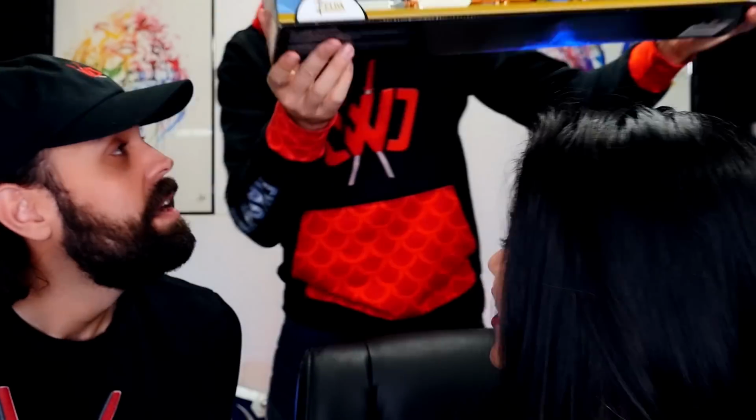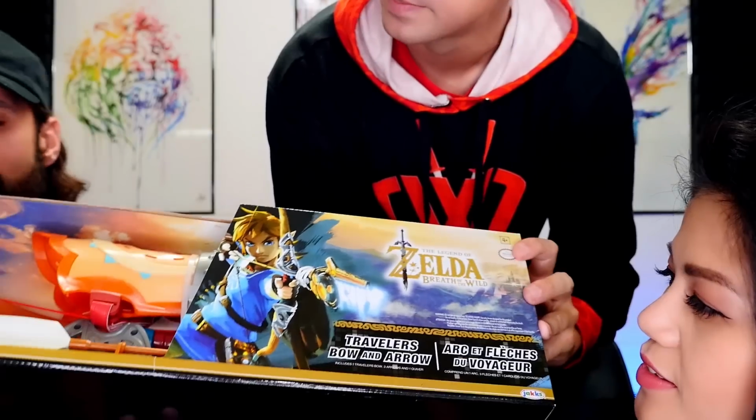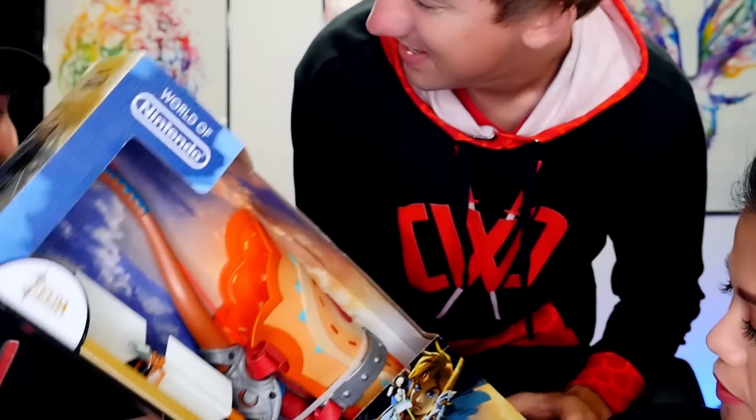Speaking of projectile weapons, Link uses another projectile weapon. He does? The bow and arrow. Whoa. I don't know where we're gonna get Link's bow and arrow, guys. I don't know where we would ever find that. Check this out. This is the legit replica, guys. It even says, The Legend of Zelda, Breath of the Wild. Made by Nintendo. I like that it's Breath of the Wild, because I like the word wild.